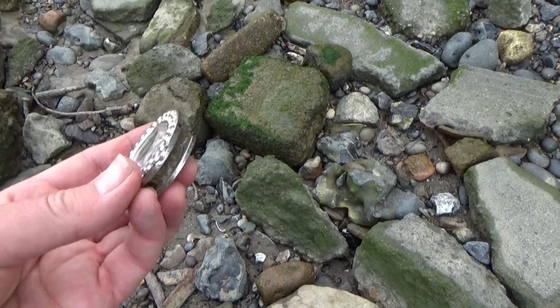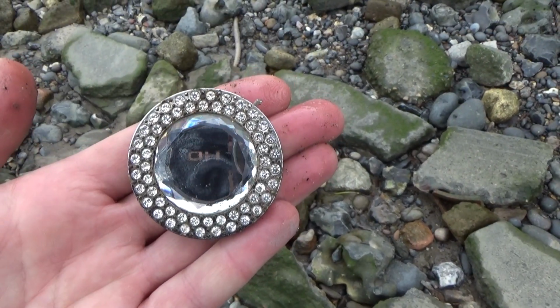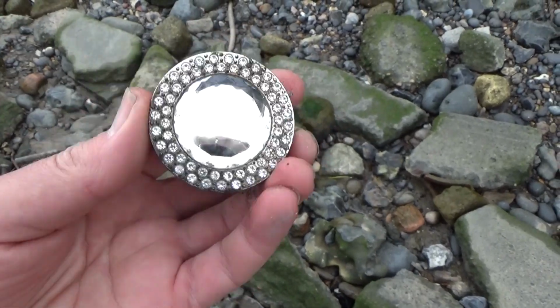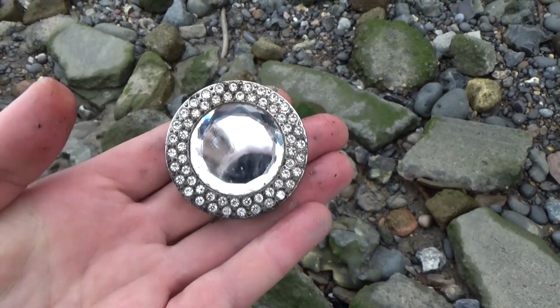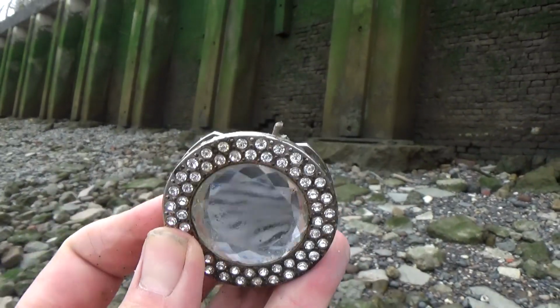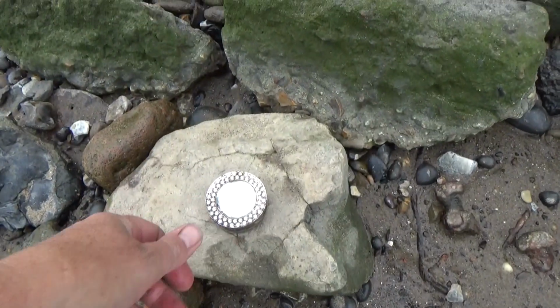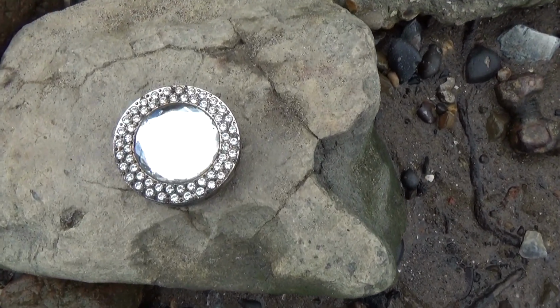But I think that is probably a modern sort of knob from a chest of drawers, probably. It's very pretty though. It's always nice finding shiny, diamondy looking things.